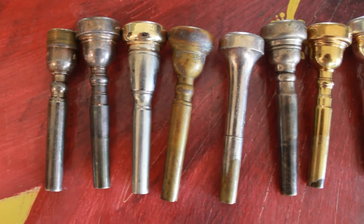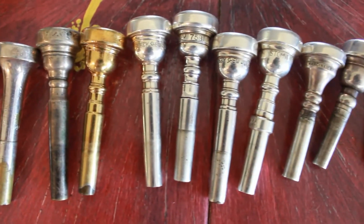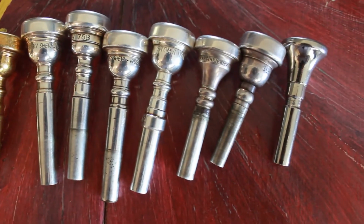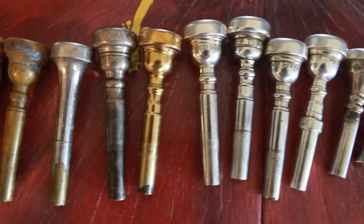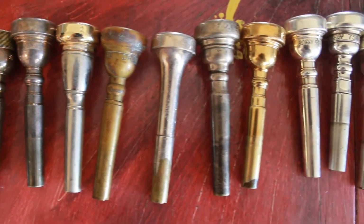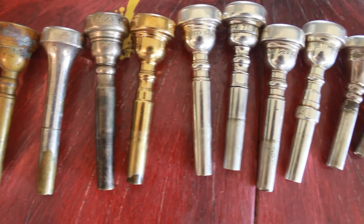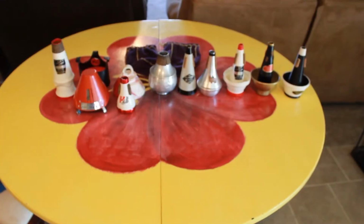If you go to a professional trumpet player's house, most likely they're going to have a clear bin of some sort with many different mouthpieces. Some that they probably haven't played in years. Who knows? They might even hand one off to you. It's always cool to try out different mouthpieces to see what they can do for you.